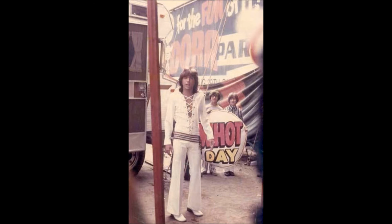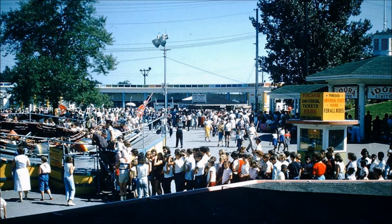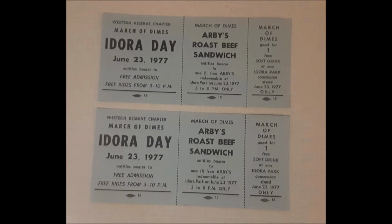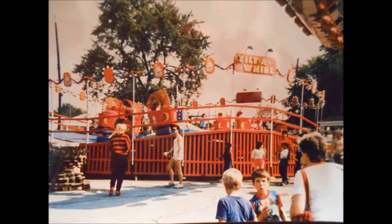Then later, the hot FM days were like, there's my dude there. You would have a lot of acts like David Cassidy, you saw there, the Bay City Rollers, Devo, Blue Oyster Cult, and acts like that. And older acts back in the day, you had the Tommy Dorsey Band, Glenn Miller, Cab Calloway, Ray Charles, like I said earlier, Morgan Ferguson, and acts like that would come.